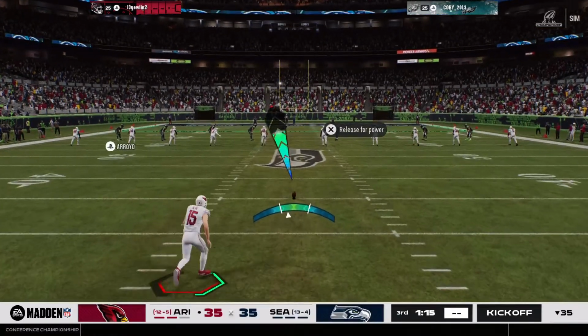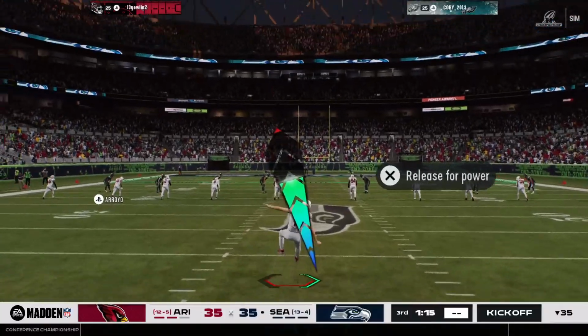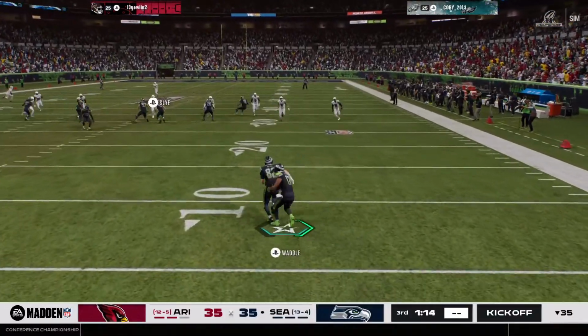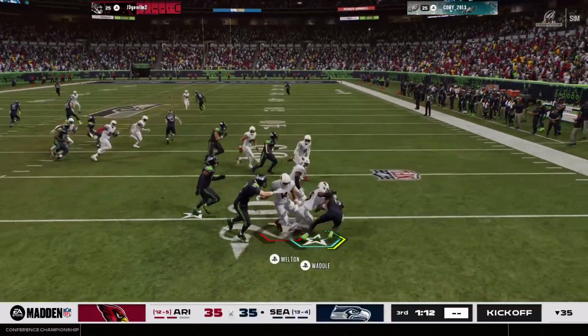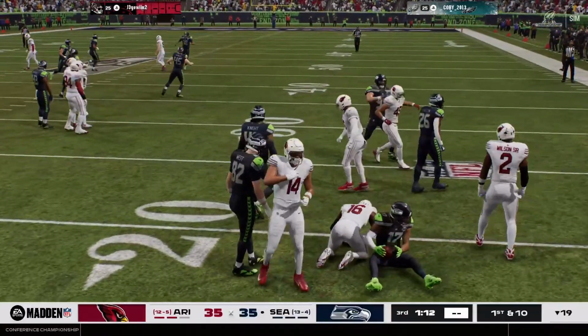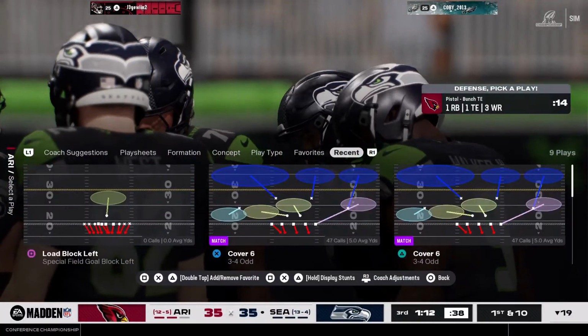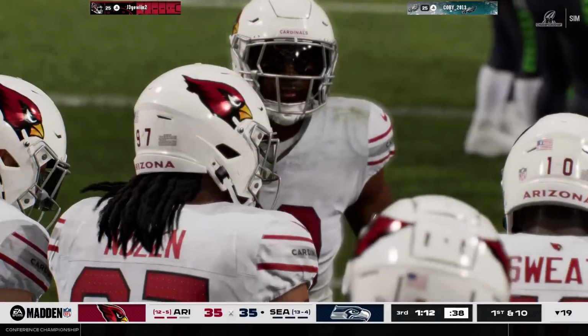Now after tying this game up, they're all set to kick away. This one's fielded at the 4-yard line, and he's brought down inside the 20 on an uneventful effort. On the return, the Seahawks take over 1st and 10 at their own 19-yard line.